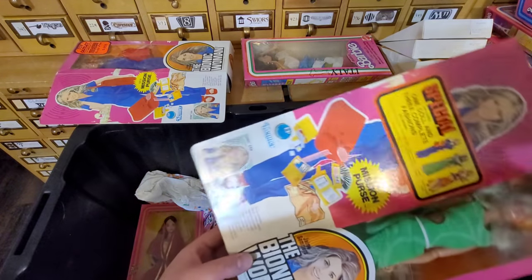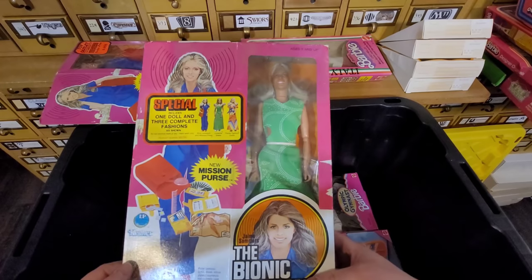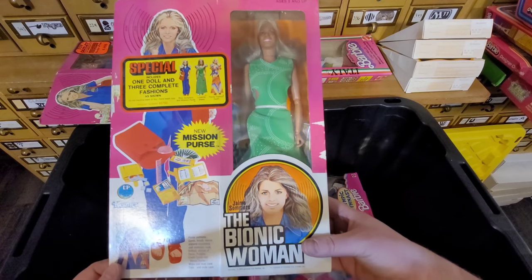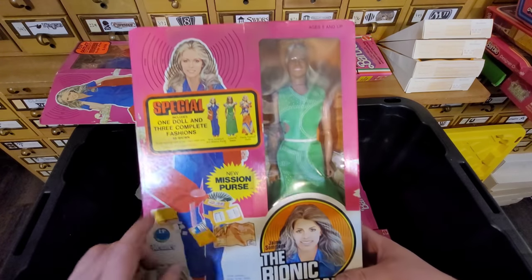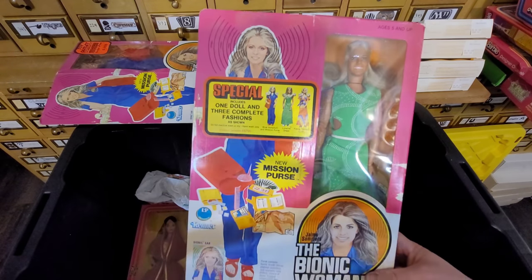And is this the same one? This is a different one. So this one, she's wearing a green dress with a new mission purse. So I guess we're at the three different versions of her, according to that.